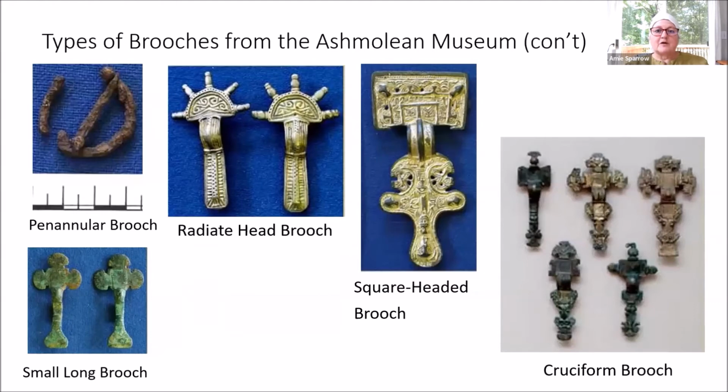Here is another completely different kind of brooch. Again, still early English. You've got a penannular brooch. You've got radiate head brooches. You've got square head brooches. You've got cruciform brooches. There's just an enormous amount to choose from. And you will have to do your own research to make sure that your brooch style matches the area that you're trying to recreate.